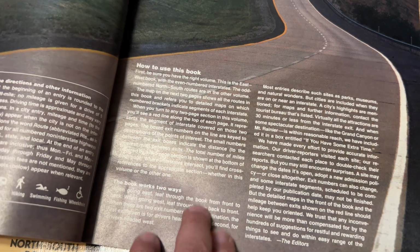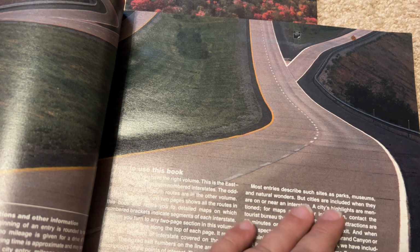And it continues, and I love the artwork. It's just the empty road, and that's a beautiful sight for me. Because to me that means adventure awaits, or something interesting awaits.